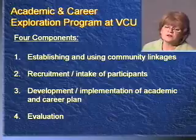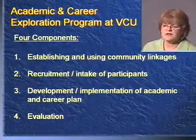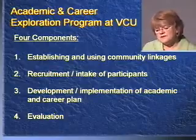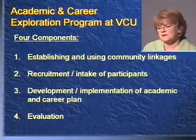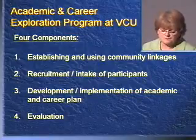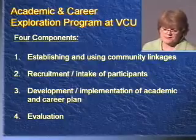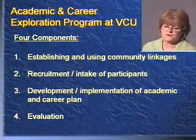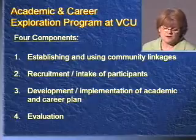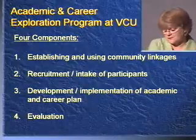And evaluation is a critical part of our program as well. We want to look at the effectiveness of services and supports. We want to see the impact of the program through various ways of looking at GPAs, and I'll talk about the different types of evaluation that we conduct, and most importantly, student satisfaction. We really want to hear back from the students what's working and what's not working, so that we can always continue to improve the services and supports that we're providing.